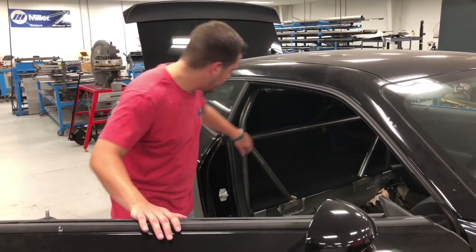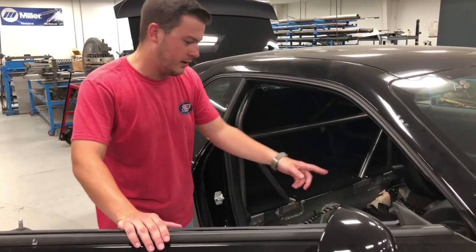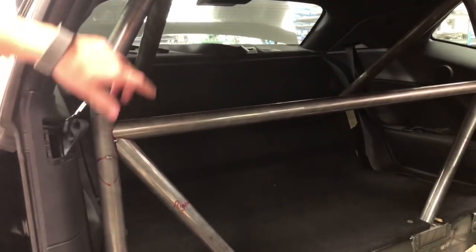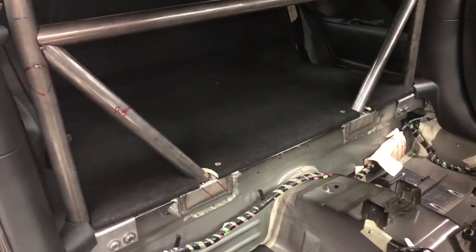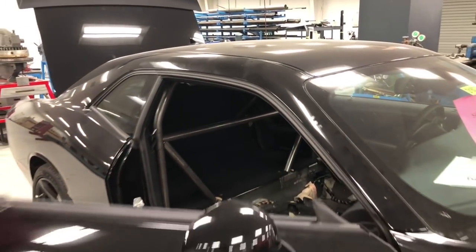So real quick, we're chugging along on the roll cage here for this Hellcat. We've got a little bit of parts so we can get our removable braces figured out here, but the rear seat delete kit is in, so that's pretty cool. And you can see now where all your entrance points are hidden by the rear seat delete. And then once you have the seats in, it'll really hide it well. It's not going to stick out in your face. So coming along real nice.